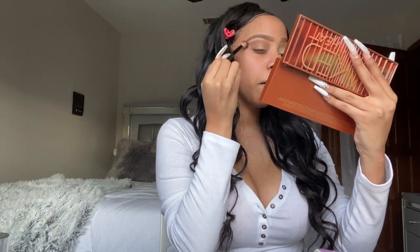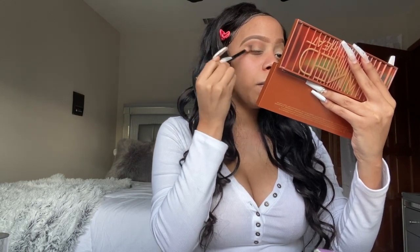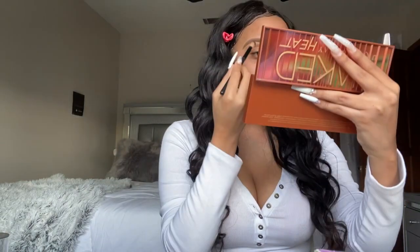I'm just gonna pack this color all over my crease and focus it on the outer parts. I mean, I could have used tape, but whatever.